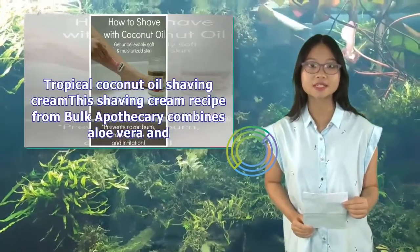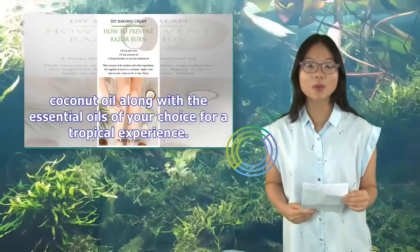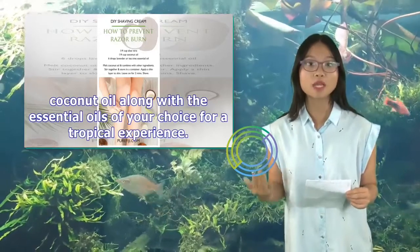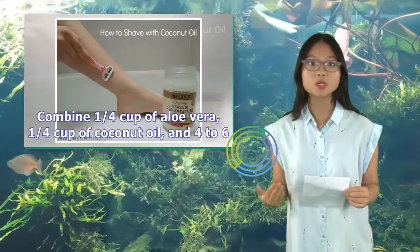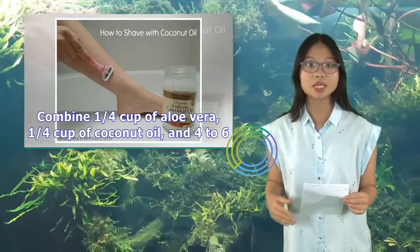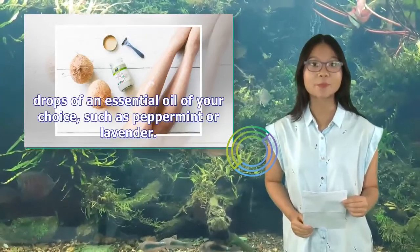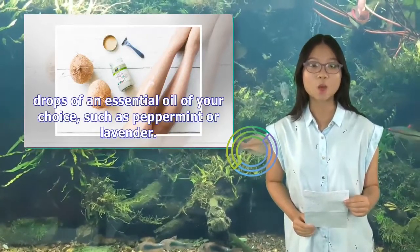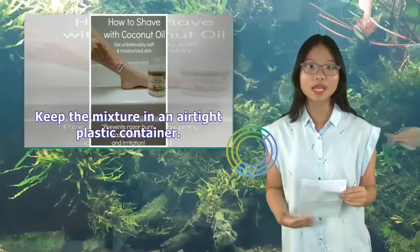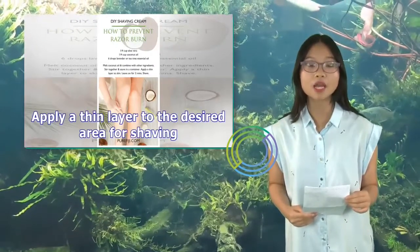Tropical coconut oil shaving cream. This shaving cream recipe from Bulk Apothecary combines aloe vera and coconut oil along with the essential oils of your choice for a tropical experience. Combine 1/4 cup of aloe vera, 1/4 cup of coconut oil, and 4 to 6 drops of an essential oil of your choice, such as peppermint or lavender. Keep the mixture in an airtight plastic container. Apply a thin layer to the desired area for shaving.